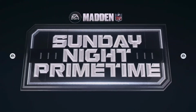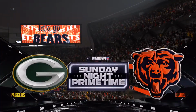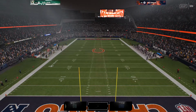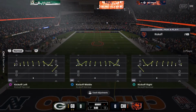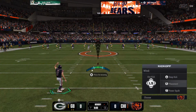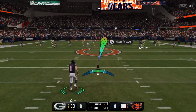EA Sports coverage of the National Football League brings us to one of the legendary venues in the sport, historic Soldier Field in Chicago. Tonight on Sunday Night Primetime, it's the Green Bay Packers and the Chicago Bears. We welcome you, Mike Tirico, my partner Greg Olson.